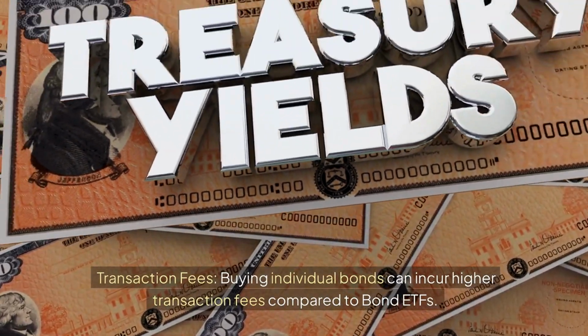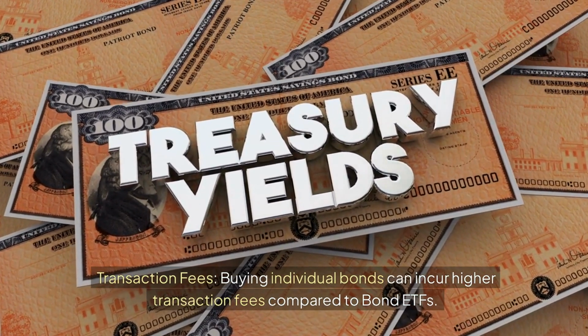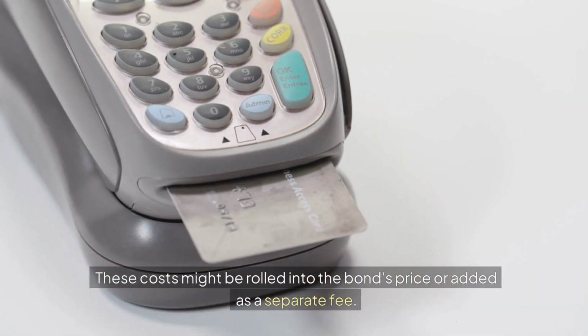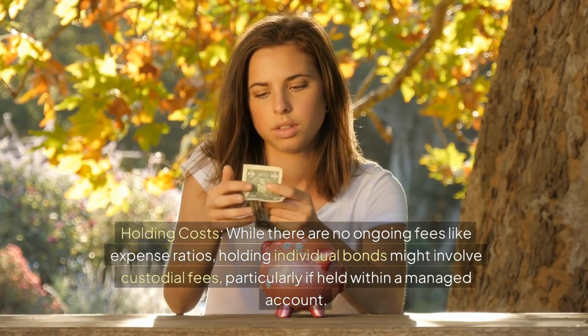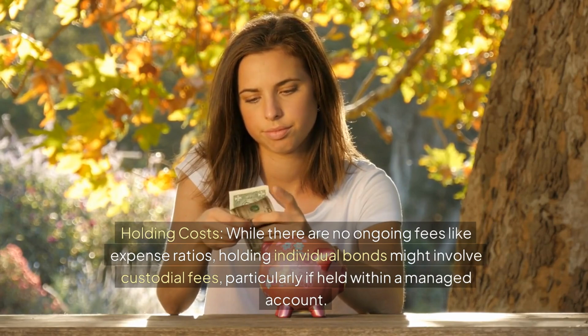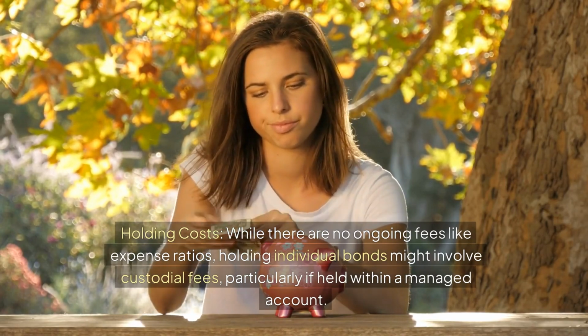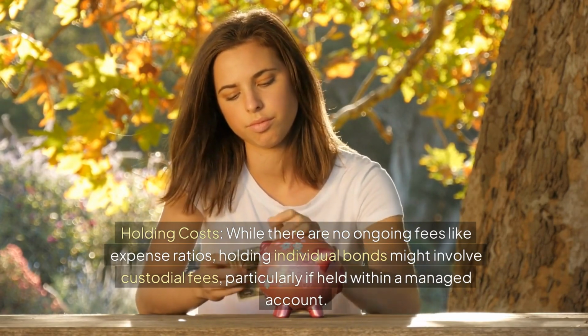Individual bonds. Transaction fees. Buying individual bonds can incur higher transaction fees compared to bond ETFs. These costs might be rolled into the bond's price or added as a separate fee. Holding costs. While there are no ongoing fees like expense ratios, holding individual bonds might involve custodial fees, particularly if held within a managed account.